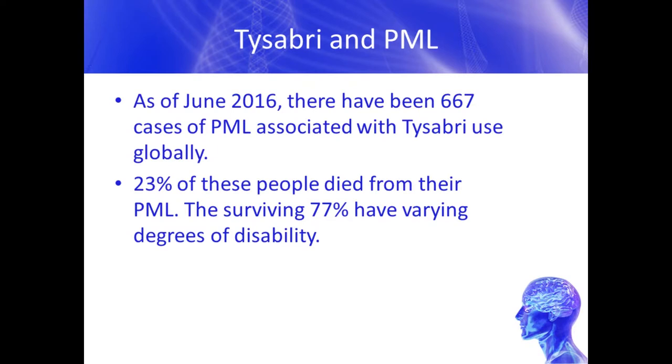As of June 2016, there have been 667 cases of PML in people with multiple sclerosis on Tysabri. That's in the whole world. Of those 667 people, about 23% of them have died from it. 77% of people have varying degrees of disability.